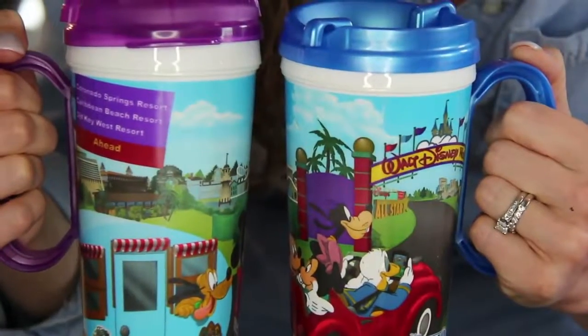So, as every Disney World haul starts, I've got to mention the resort mugs that we got while we were there. We stayed at Port Orleans Riverside this time, and the last time we were there, we stayed at Grand Floridian. We've also stayed at the All Stars a lot and Pop Century, Animal Kingdom Lodge. Really, the only moderate we've ever stayed at was Port Orleans Riverside, and it was absolutely gorgeous. I could not believe how beautiful it was.